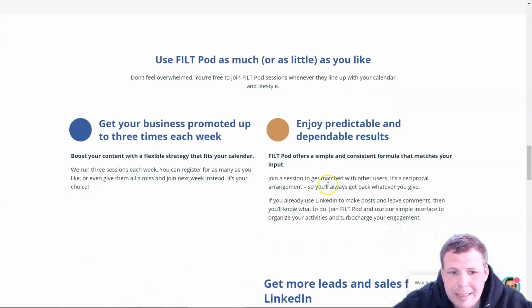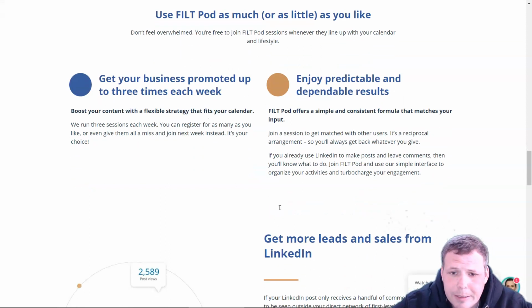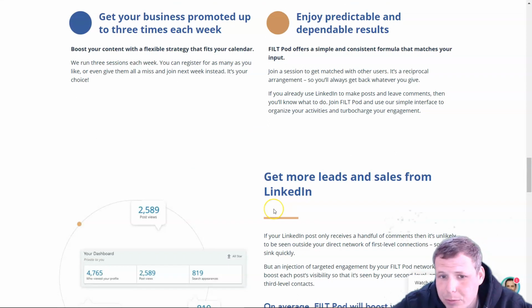You can get your business promoted up to 3 times each week, so you can boost your content with a flexible strategy. They run 3 sessions each week, and you can register for as many as you like, or give them all a miss and join next week instead. It's however you find fit. You're going to have predictable and dependable results as well, which honestly is the only result anybody wants. So join a session and get matched with other users. It's a reciprocal arrangement, so you'll always get back what you give.